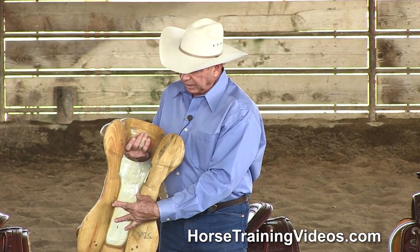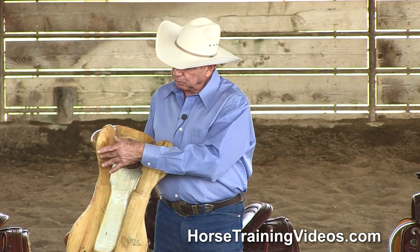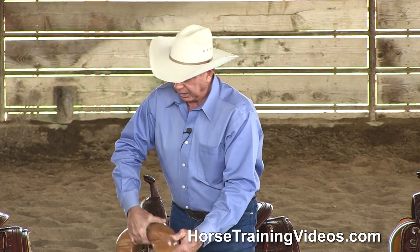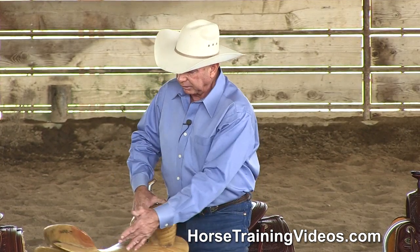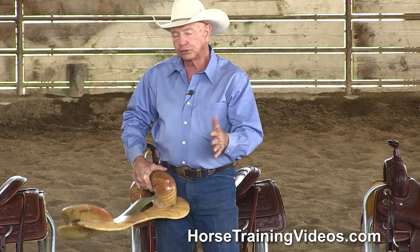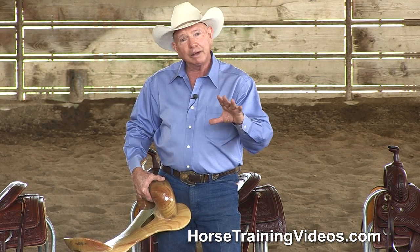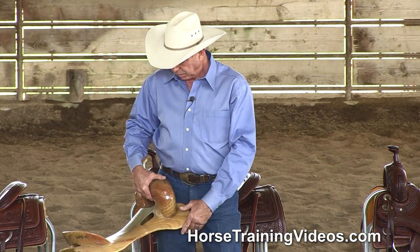The spread of the tree, the space between the bars, is pretty darn important. And we have what's called the twist. The twist is the front angle of the bar to the rear angle of the bar, that gradual twist from one angle at the front to the other angle in the back. And that's important, because you've seen those horses whose backbone sticks up above their muscling? You better have a tree that isn't hitting the top of that backbone, or you're gonna have problems.